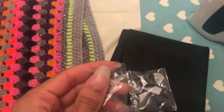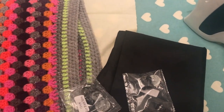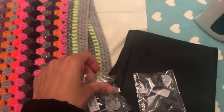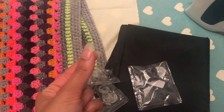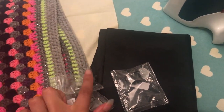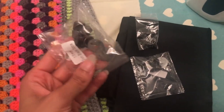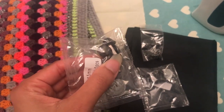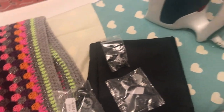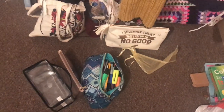This, which I don't think is going to show up now, is a heart-shaped clasp. So you know when you open a clutch bag and it's got the press stud, like the magnetic snap closure? It's one of those. These are flat feet to put on the bottom of a bag. So, I'm trying to find an example. Say, for example, you'd put them on the bottom of that so it stands flat.